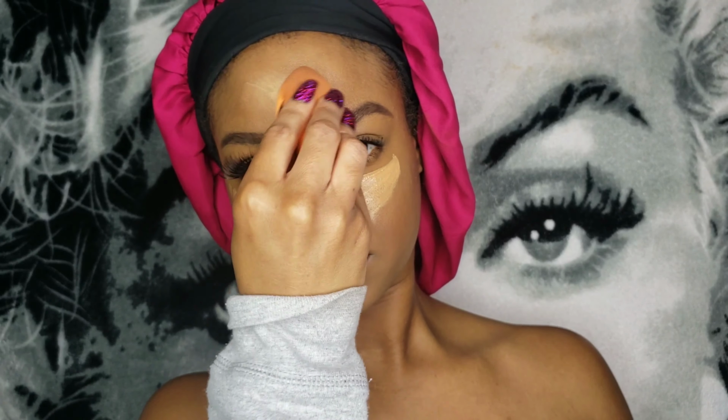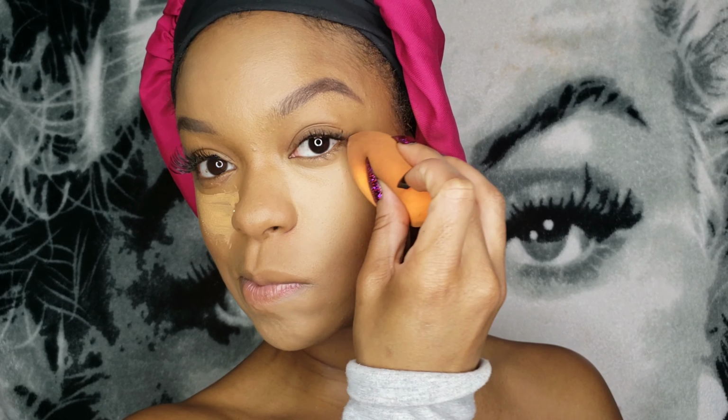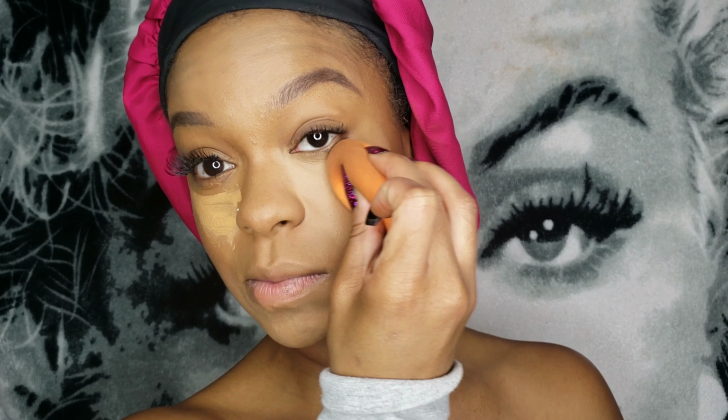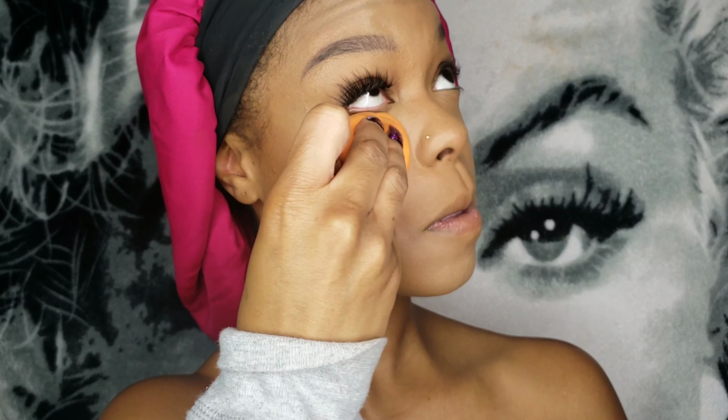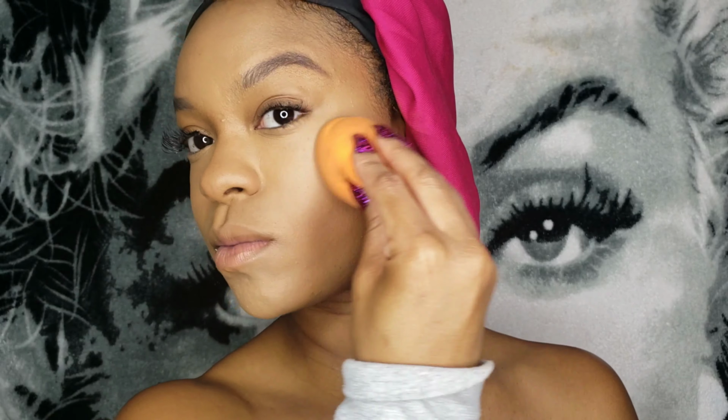So I just use this to blend out all of my highlighted area. Not only do I use this to make sure that everything is seamlessly blended in, I also go back in with the rounded side to make sure that my highlighted is blended with my contour and my contour is blended with my foundation. But with this complexion sponge, it will save you so much time.